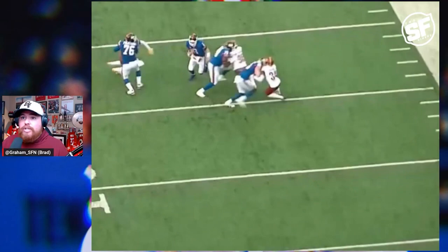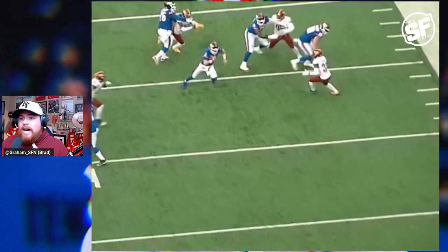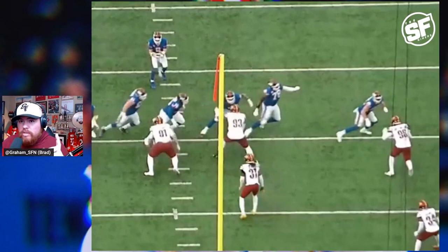You can see he's angling towards the edge, but there's already two guys on him. So what does he do? He gets eyes back to the inside, and that allows him to pick up the safety coming downhill. As a result, it creates the running lane for Daniel Jones to run through and pick up positive yardage.